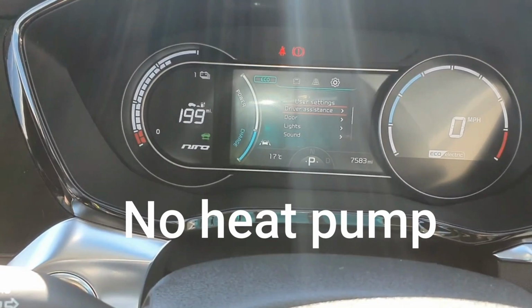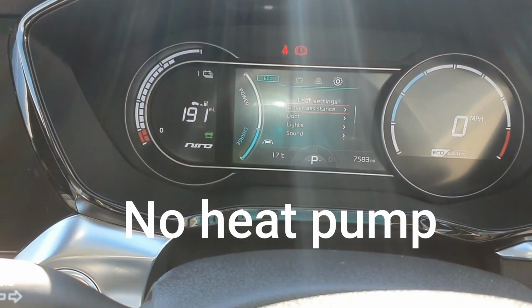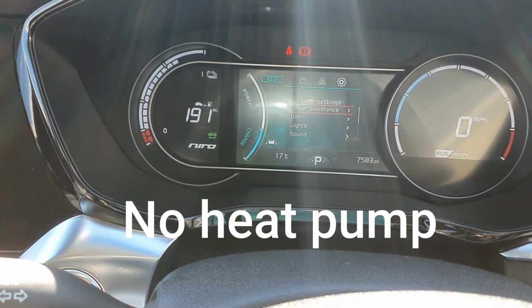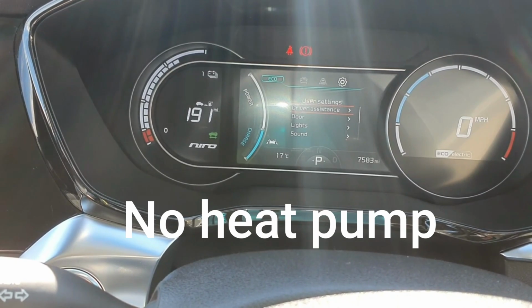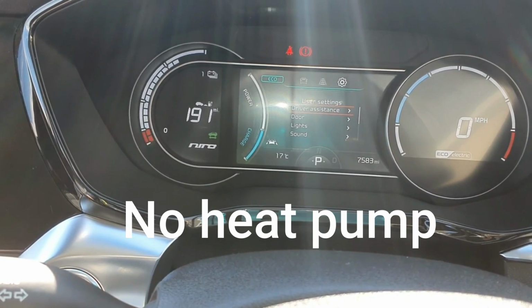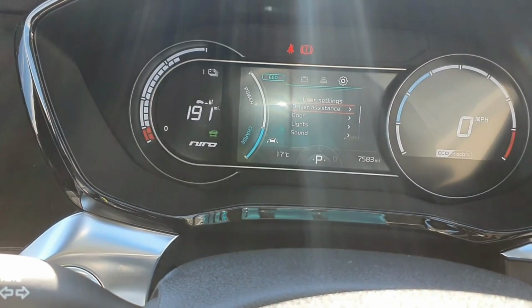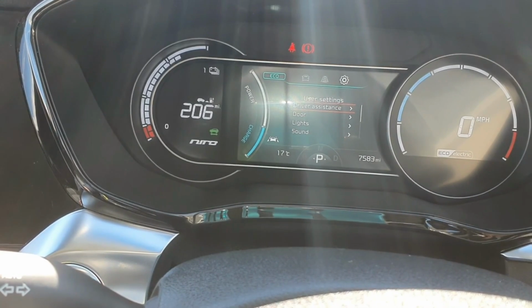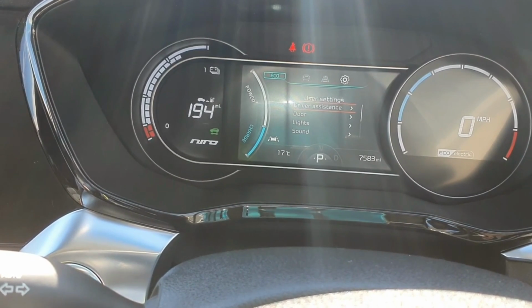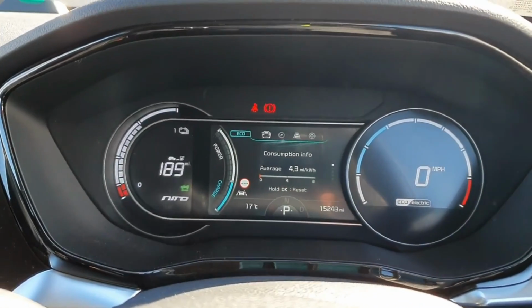Let's go for maximum aircon. Ah, there you go. 191 miles. So it's pulling some energy from the air conditioner, the compressor, to cool the car. Now I bet that's going to be the same as in my E Niro 4 Plus. Let's just have a quick look. So 206, and then when asking for AC, 191. So this is my E Niro 4 Plus with the heat pump.